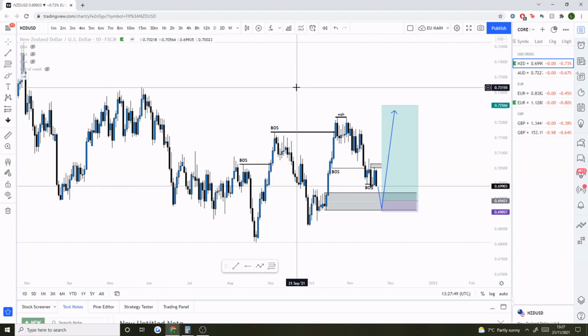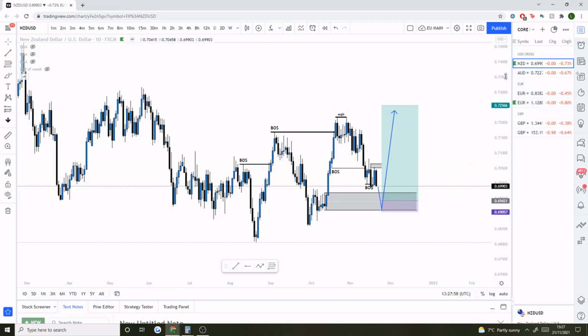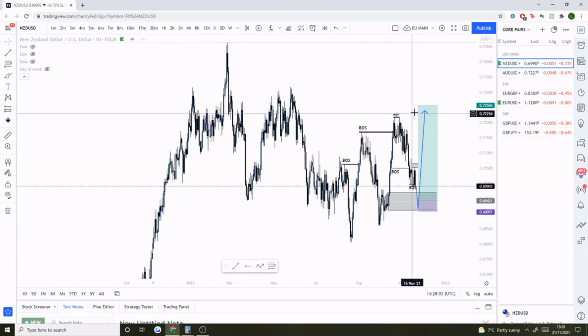So I've just jumped on today to make my weekly forecast for the week commencing 22nd of November until the 26th of November. Gonna forecast these 6 pairs as usual, so let's just jump into it.